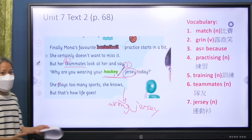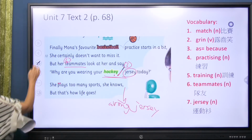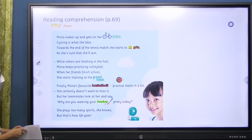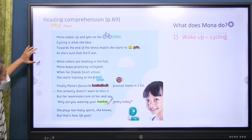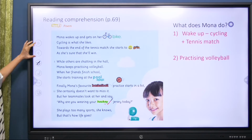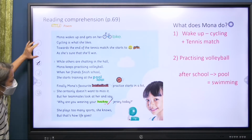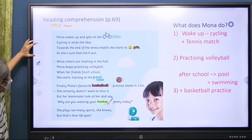Okay, you see, she has a very busy day. She does a lot of sports on that day. Cycling, tennis match, practicing volleyball, swimming, and then basketball practice. So you see, she is really, really busy.